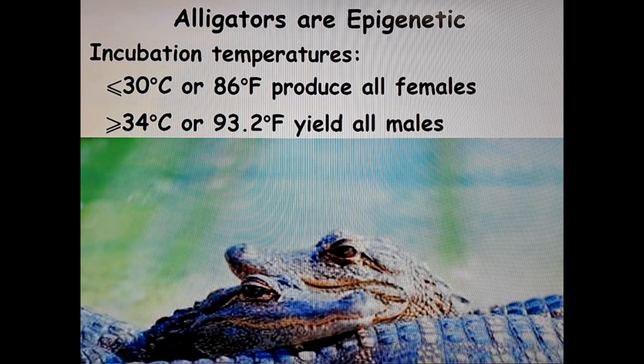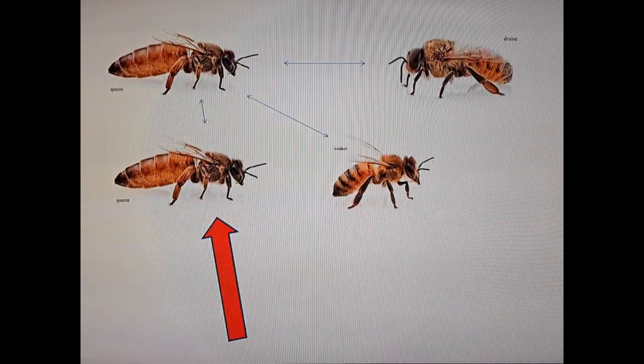Yet if these eggs are incubated between 86 degrees Fahrenheit and 93.2 degrees Fahrenheit, you'll get an equal mix of males and females. It just depends on the temperature outside. It's epigenetic. This has nothing to do with temperature in our bees. It depends on what they're fed.